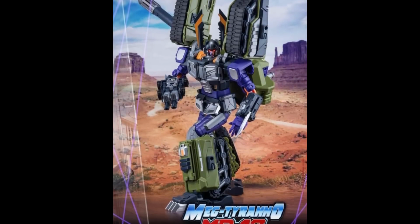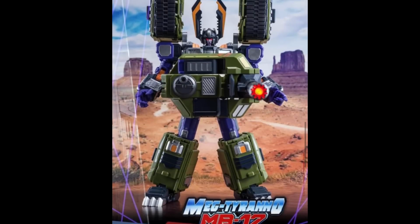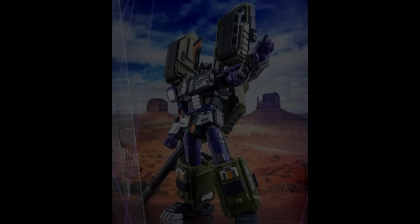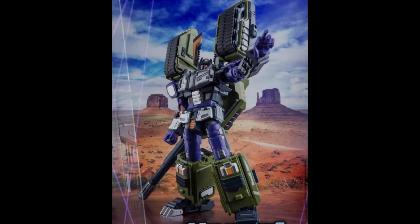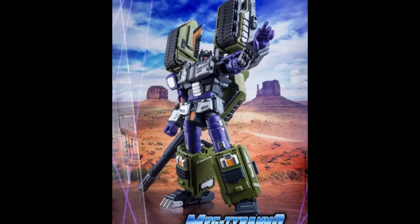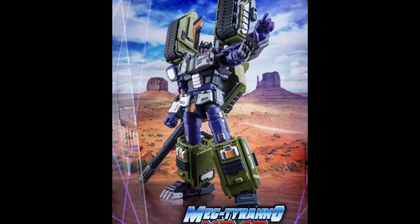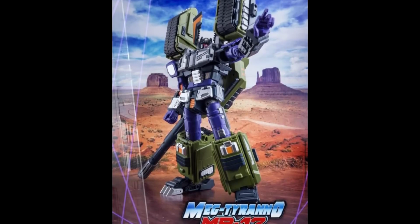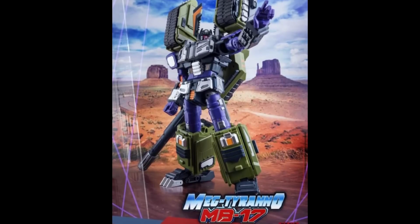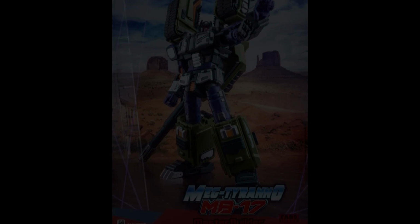Hasbro themselves have never released a Megatron from the Armada line that looks this fine. The only thing I don't like is this tank bit at the front. Mine will never look like that apart from when I review it. Everything else, Fanshobby, phenomenal work, awesome. My only challenge, as I always have with Fanshobby, is what's the transformation like? Does it all tab together? Because that's my only issue. They always make great looking figures, but they're not without their challenges, certainly for me.